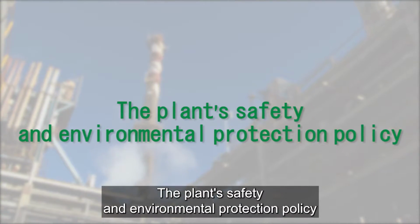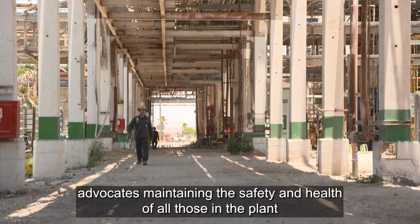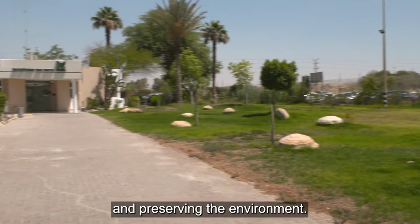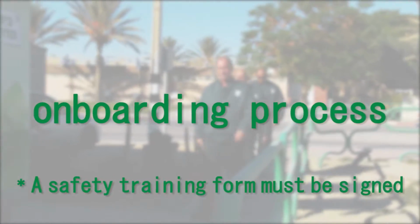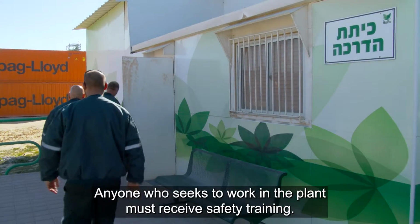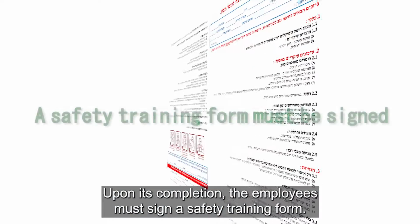The plant's safety and environmental protection policy advocates maintaining the safety and health of all those in the plant and preserving the environment. We consider each and everyone in the plant a full partner in complying with this policy. Anyone who seeks to work in the plant must receive safety training. Upon its completion, the employees must sign a safety training form.